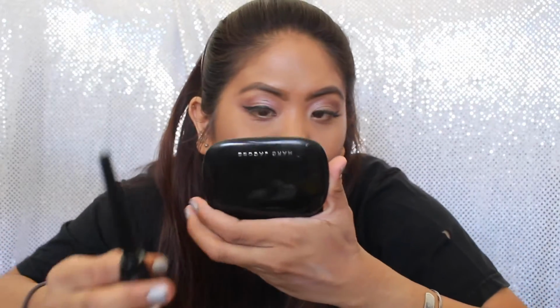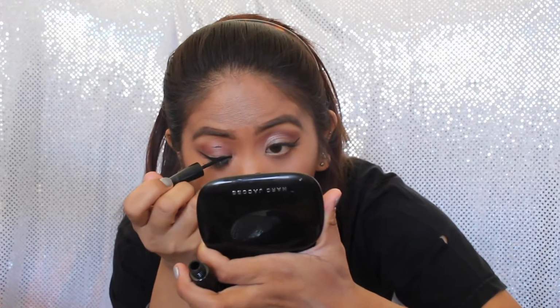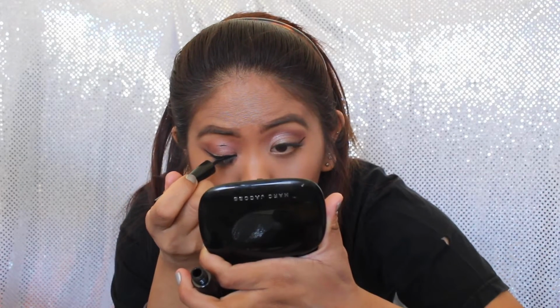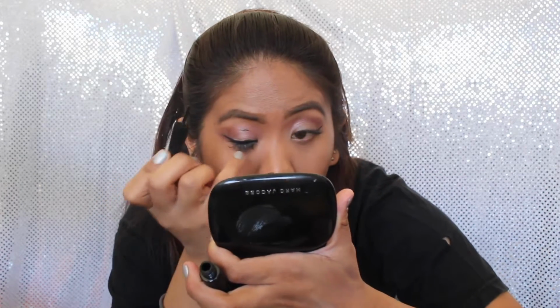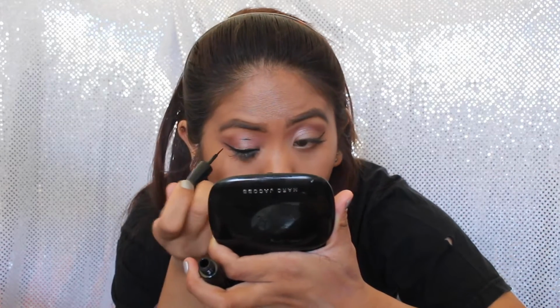Okay, you kind of have to be careful with this eyeliner because it is very wet, and you honestly gotta let your eyeliner dry for a good minute, because as you can see there, it will transfer, so be very, very aware of this. Okay, now I finally have my liquid eyeliner on.